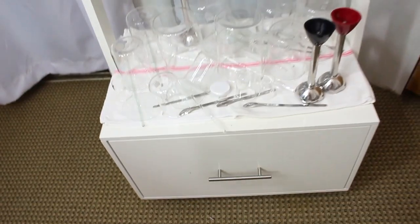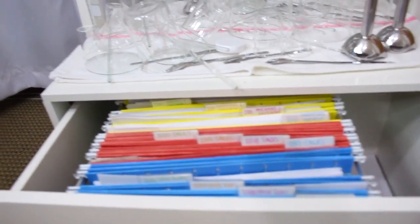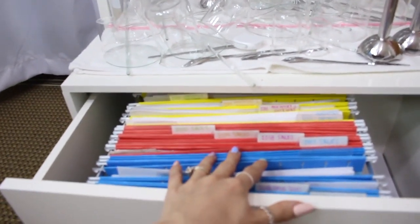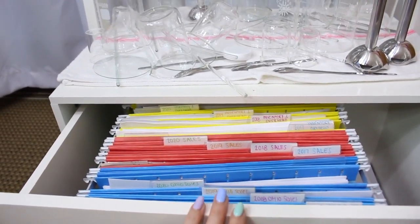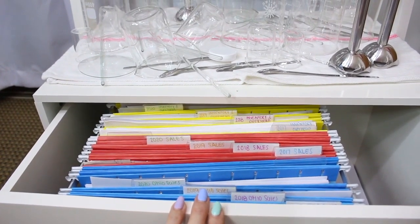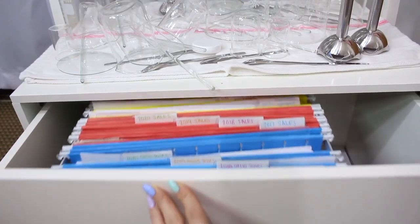We'll start down here. This drawer is actually my filing cabinet. If you guys would like to see a video more on like sales reports and stuff, let me know. I'll try to do it well enough without sharing too much personal information, you know? But yeah, that's my filing cabinet.